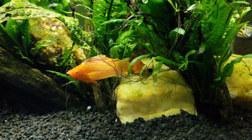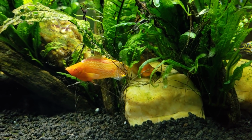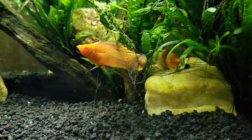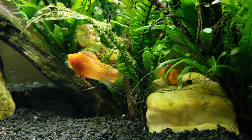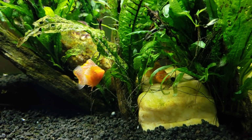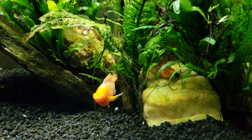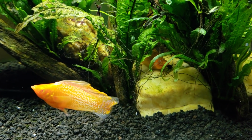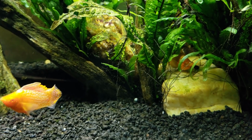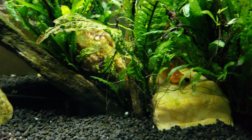I don't think mollies are capable of changing their gender over time. I know some fish can do that. If there's not the right conditions for breeding, one of the fish will change, however is necessary. I don't believe mollies are capable of doing that. It almost seems as though she's back there sort of hiding from the male, and that's a female, but it's not. They're both males.